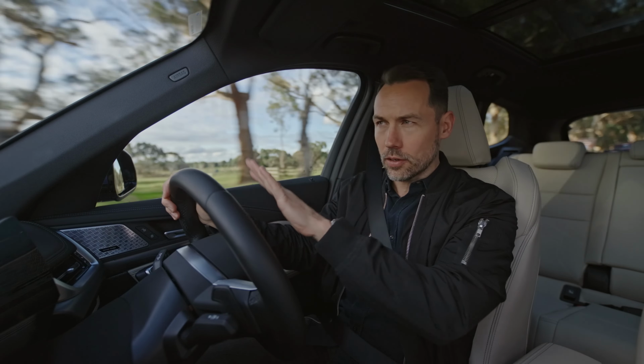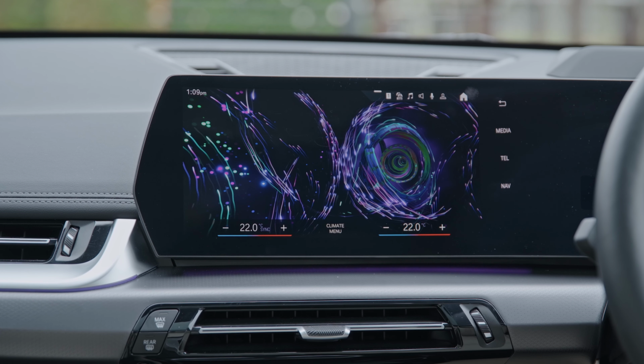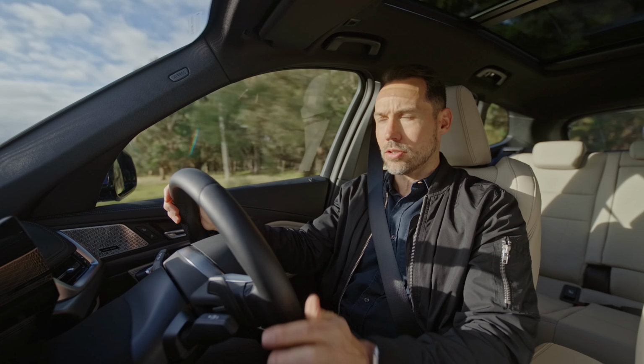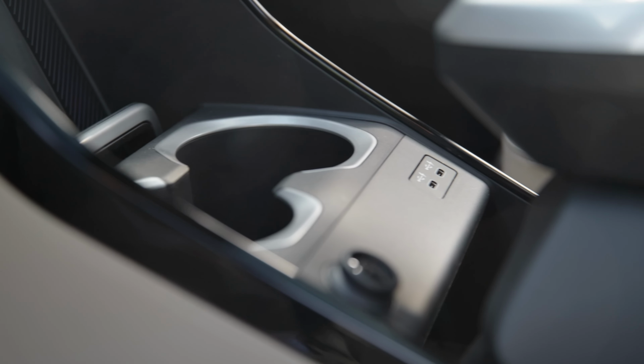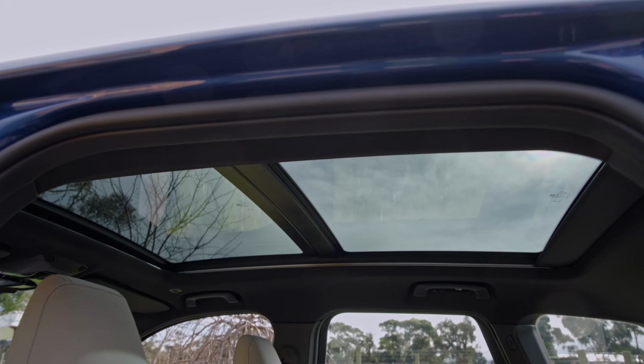You've got the new curved display that kind of steps down from some of the more expensive models of cars. And you've got some really nice materials. So there's different finishes that you can choose from. There's different woods as well. So ultimately it feels premium at the end of the day. And you know, for that price tag, you'd expect that it would, but it is a nice place to be.